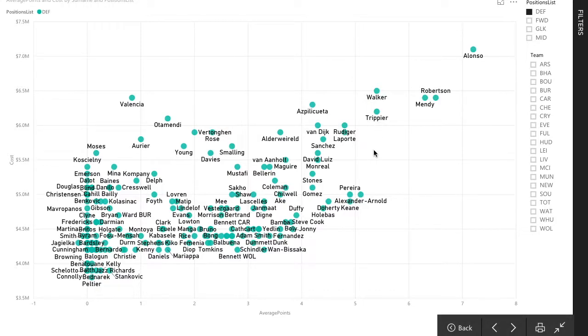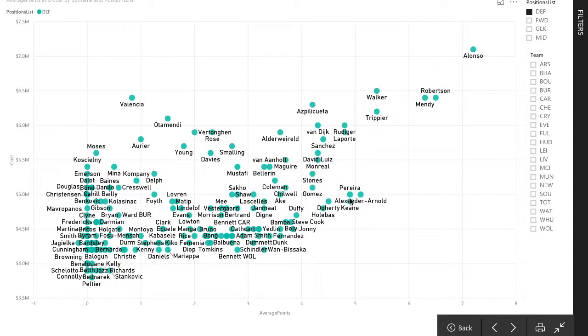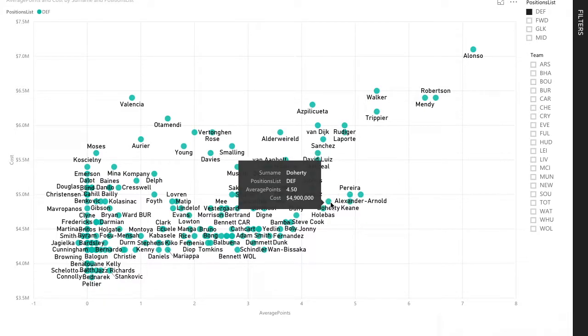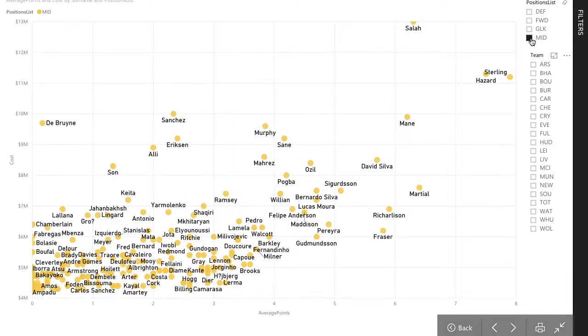But if you were to talk about bang for buck analysis, you're better off going with TAA, Trent Alexander-Arnold, and Pereira, and for someone like Doherty, over Rudiger and Laporte and Azpilicueta. Basically, these guys are giving you more points or the same amount of points, and they cost less money. So, bang for buck. Let's move on to midfielders.